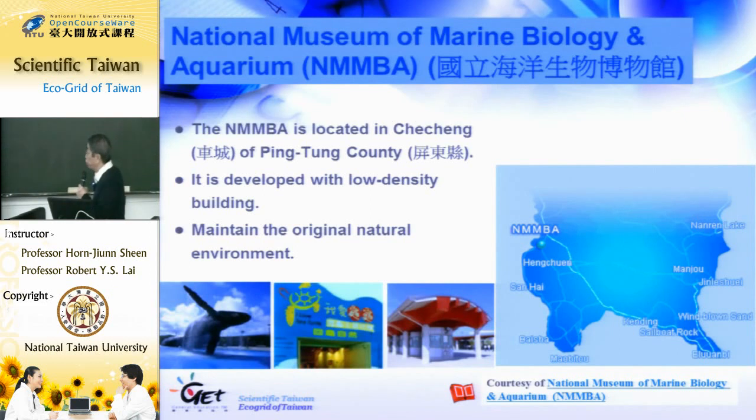Another thing I would like to mention is that in southern Taiwan, in Checheng, Pingtung County, there is the National Museum of Marine Biology and Aquarium. Has anyone ever visited this? You did? How did you like it? It's pretty nice. Very nice. Maybe one of the best aquariums I've ever visited. I see. Especially the rain shark.